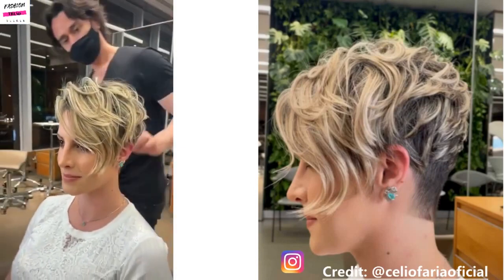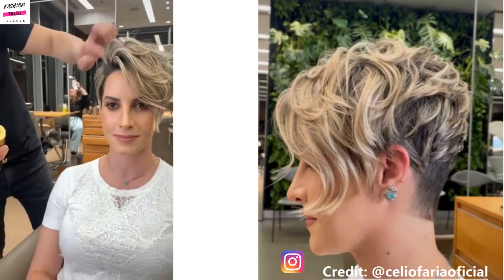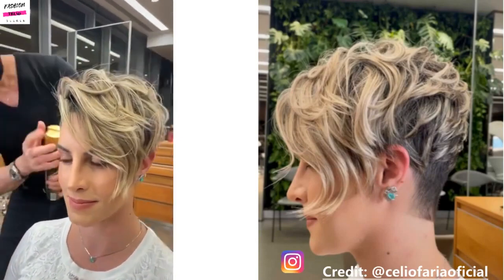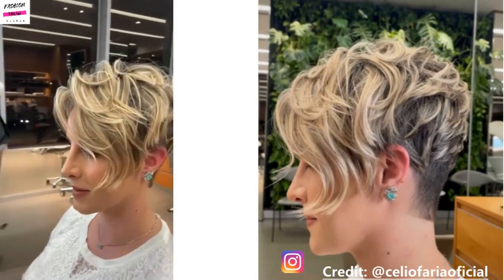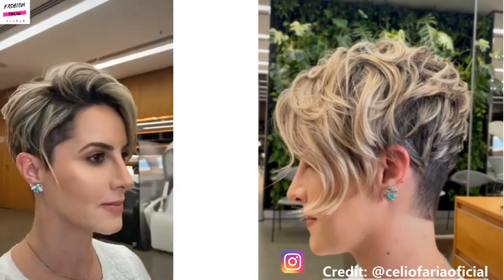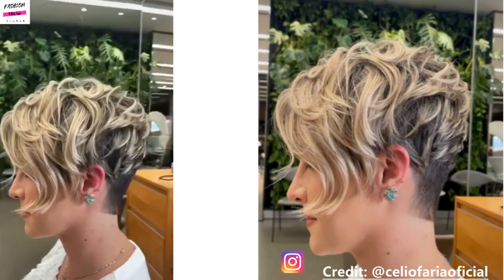This is really giving me kind of pob vibes, or maybe more of a pixie, because it is that in-between length where you don't really know if it is a pixie haircut or a bob haircut. It's pretty much a mashup of all three.